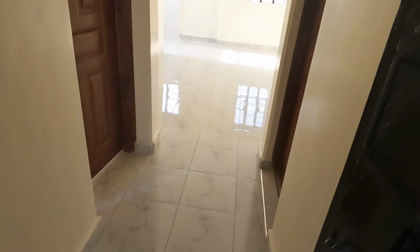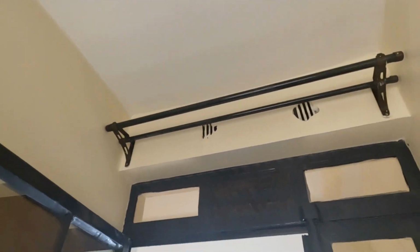Okay, so immediately, guys, we've entered our first house. As you can see, this is how it looks. There is this small walkway or hallway, I think they are called that. And immediately, you see the door has two rods for a curtain and a sheer maybe. And then our first door that we are going to enter is the bathroom, or rather the washroom.